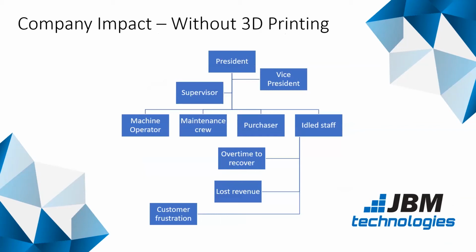So here's what happened. Machine goes down. We find the source of the problem. When we realize what we're up against, by the time lunchtime comes around, the entire chain of command is affected. I'm the vice president here, so my supervisor reports to me, the machine operator, maintenance crew, purchaser of materials and parts, idle staff. You can see the whole layout here. So obviously lost revenue is your primary concern for the business at the immediate state. Customer frustration is unacceptable.